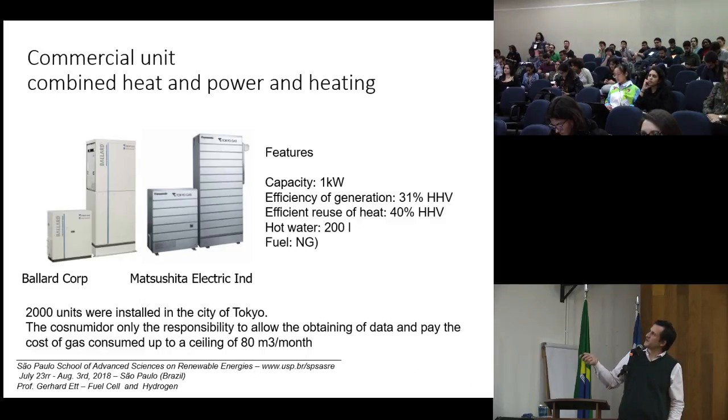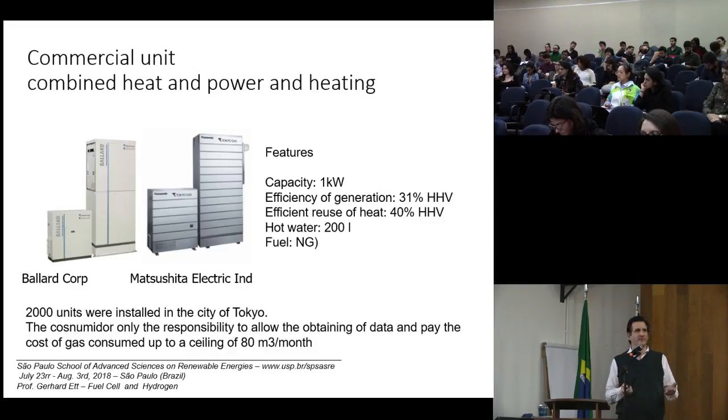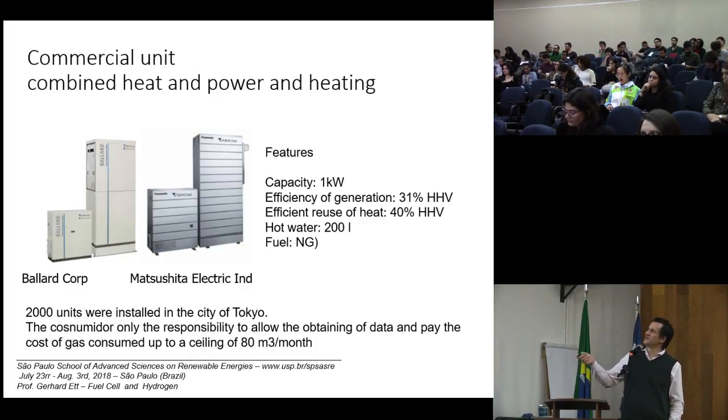Here we can see the efficiency with high heating value. If you use high heating value, very low efficiency. If we transform to low heating value, the efficiency will increase.